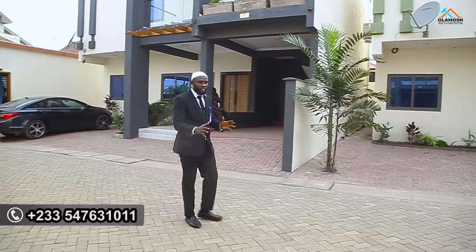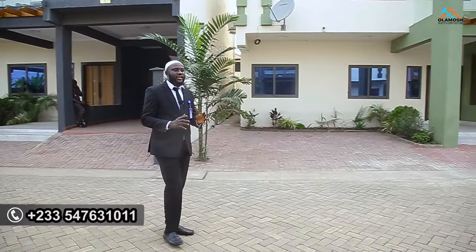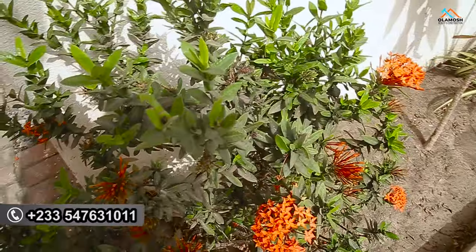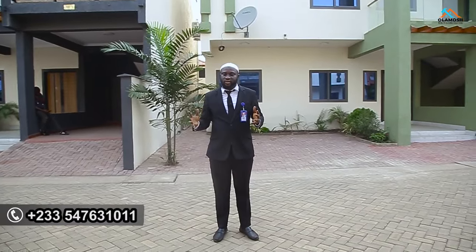Each of the units of the four bedroom over here comes with their own spacious compound that can take up to 3 cars. You're having trees which have been planted to beautify this place, and different colors were used to add more beauty to this luxury estate over here in Achimota. Hardly do you see something beautiful like this in this area.